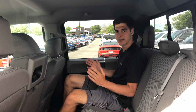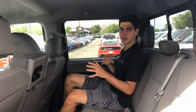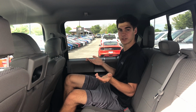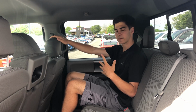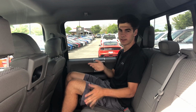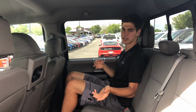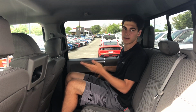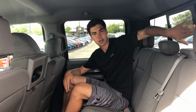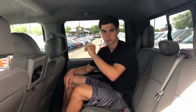Here we are in the back of the F-150, and I am just going to quickly talk about the features and amenities back here, of which there are not many. So in terms of comfort, you are pretty close to your front seats. How the seats feel, they feel fine for cloth seats. Again, I would prefer leather, especially at this price point. You have the same cool door handles you have in the front. You unfortunately do not have the ability to open this window because this is power, and as I mentioned previously, is controlled from the front.